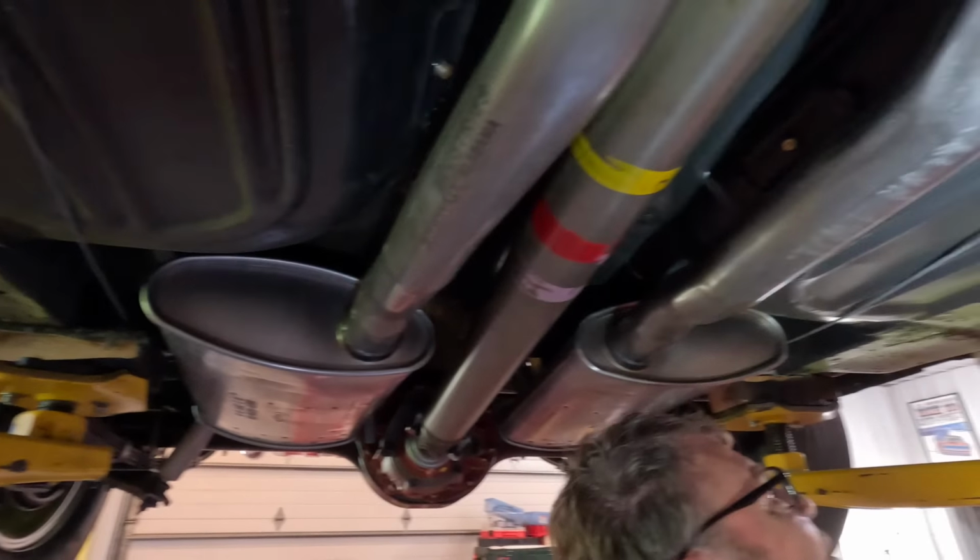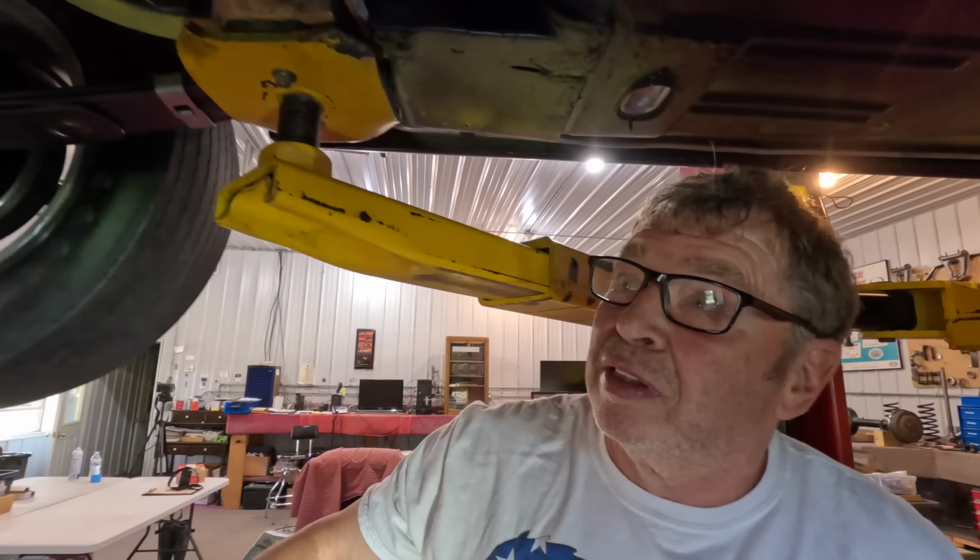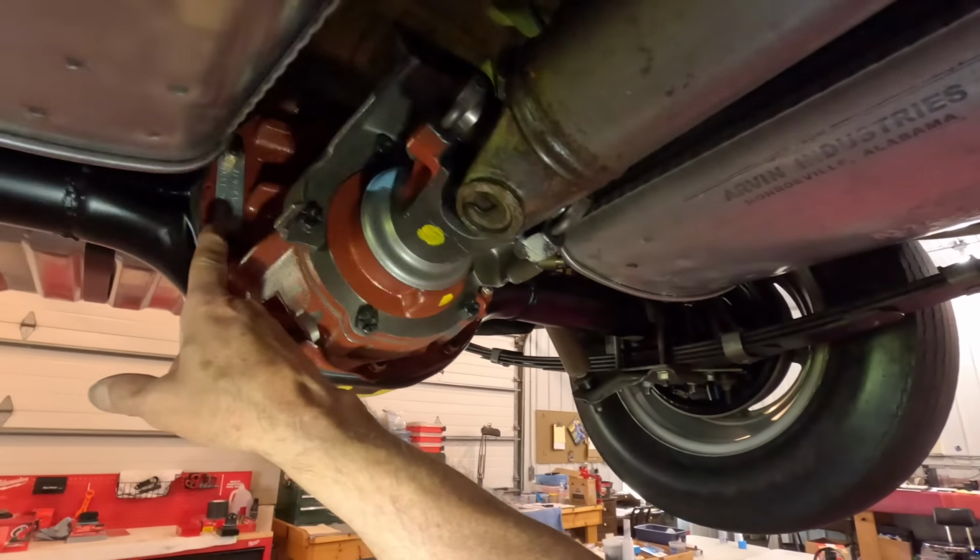They drip after they paint it? Yeah, see right here. And see, then when they baked it, it popped the little drippies. Yeah, I see them up there. Yeah. Kind of look like spot welds. Yeah. 411 Detroit locker. There's the tag.